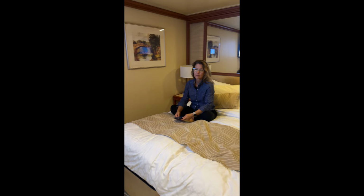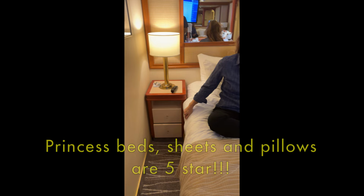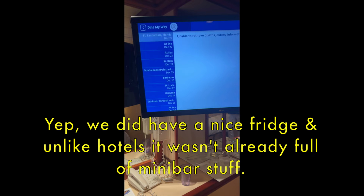Each person has their own lamp, which is good, a place to put your stuff. Two little drawers there. Jen, is there storage space underneath the bed or no? I think you just put your suitcase there after you unpack. There's a cabinet there. There are three drawers here. You got some champagne here, which is pretty nice. A little mini fridge, yeah. There's more storage space here. And here's your television set.